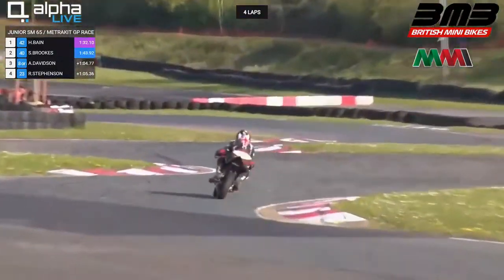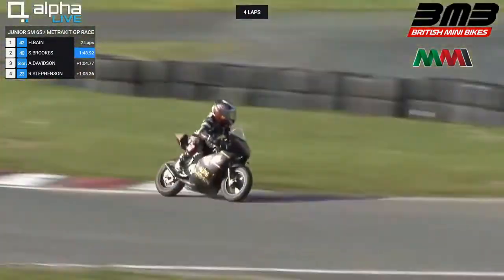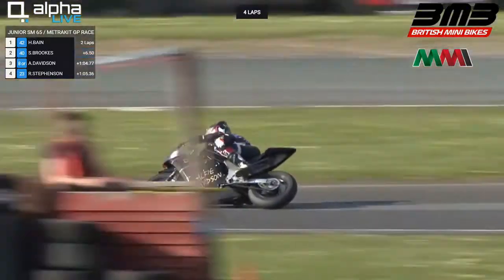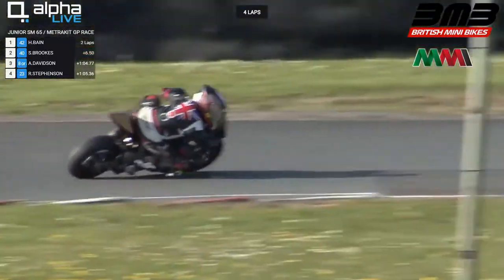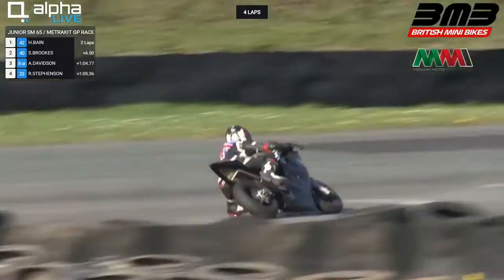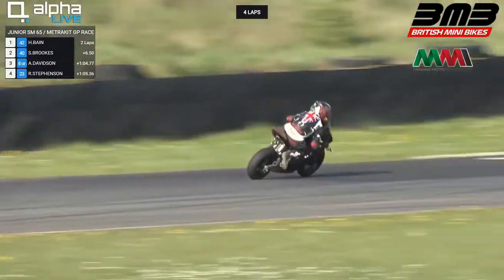Here comes your race leader though, Alfie Davidson is again just so smooth and just through this first few sections here, through the chicane and through these hairpins, just so controlled through there. And of course, so is Reece Stevenson, as you can see, as he comes through, just dances through that section there, just hitting all the apexes, and like I say, much faster than what I can do around there.